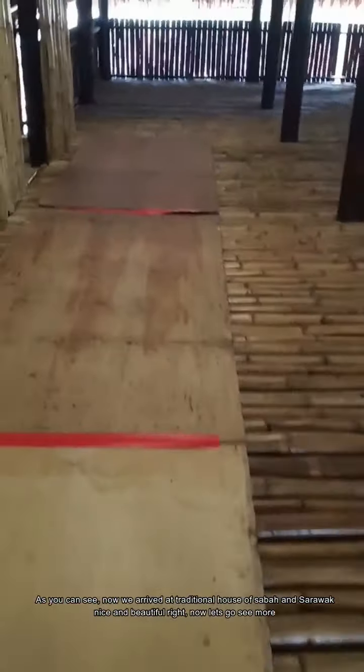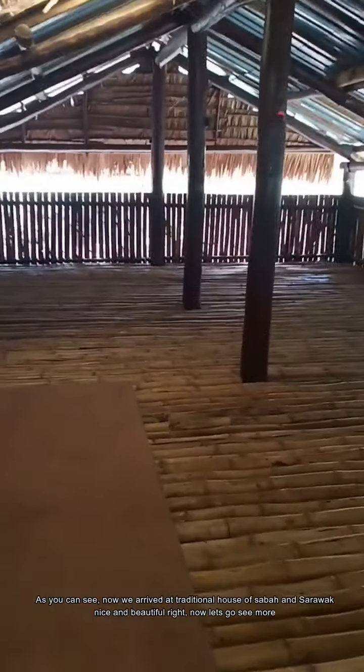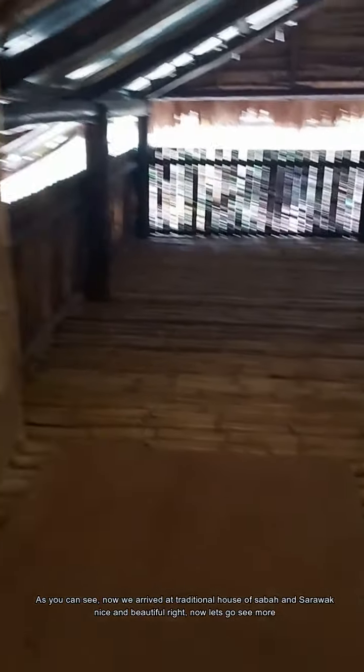As you can see, now we have arrived at the traditional houses of Sabah and Sarawak. Nice and beautiful, right? Now, let's go to see more.